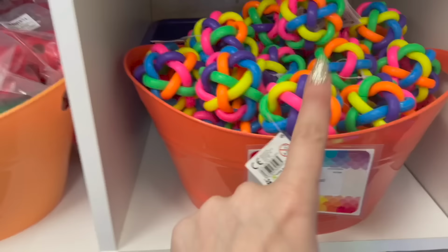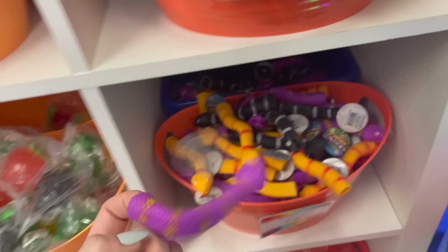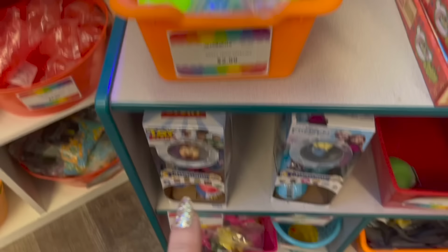But look at this little snakey guy. I'm a snake. These are awesome and they kind of glow in the dark, like in UV light, but none of them are purple. See any? That's pink. No, no, no, no.